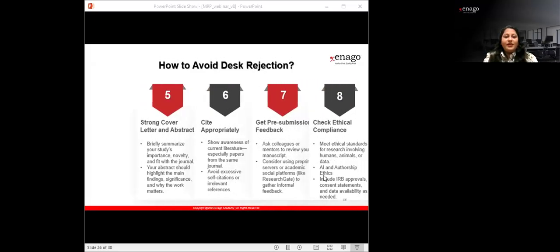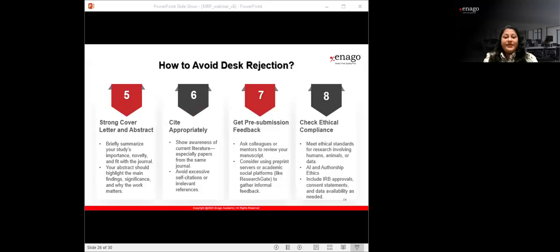Furthermore, always consider writing a very, very strong cover letter. Okay, briefly, you need to summarize what is the importance, novelty, and how the article fits the journal, and ensure that the cover letter and the abstract highlight the significant findings of your study.